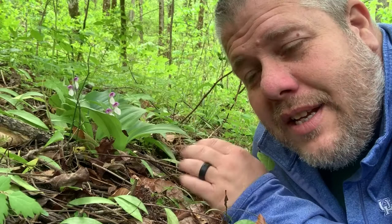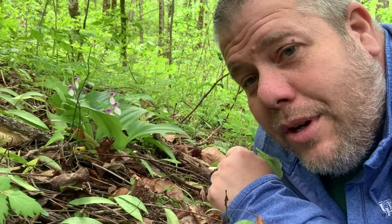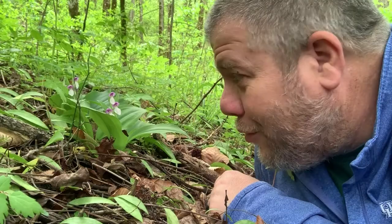Incredibly specialized, because they generally have to have what is called a mycorrhizal fungal relationship in order to survive. So this is not the only orchid I'm going to show you all during this edition of From the Woods. I'm hoping that you all are as excited as I am when we get the chance to see these beautiful, beautiful flowers.